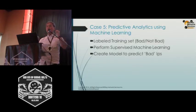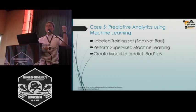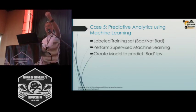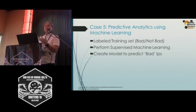That machine learning will create a model. So if it were a decision tree, it may say something like, if I see traffic to port 22, that is SSH. But since we're blocking SSH, there shouldn't be any access to port 22. This is bad. So it will create rules on its own. It will detect the patterns on its own. That's the beauty of the system.